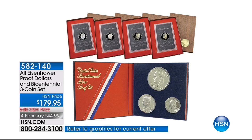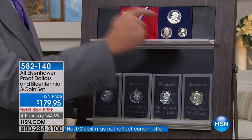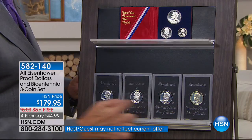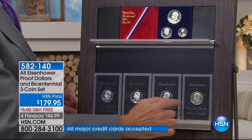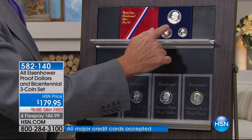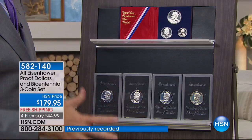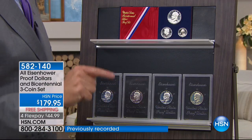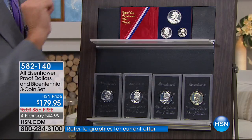Five coins. The United States government made five silver proof Eisenhowers. These are them, in the original government lens and packaging. So they made 71, 72, 73, 74, and then the 76. These are proof silver. So you get five silver proof Eisenhowers from 71 to 74, and then they did the bicentennial.